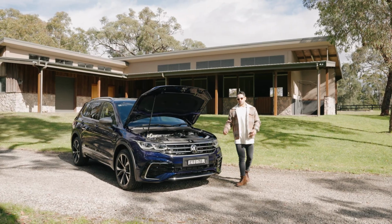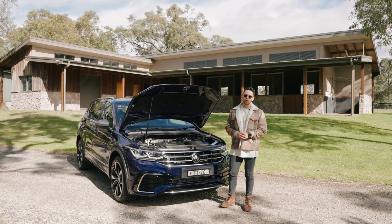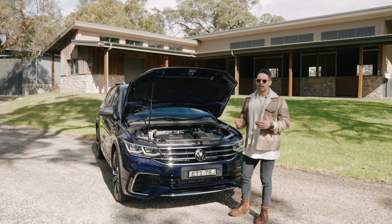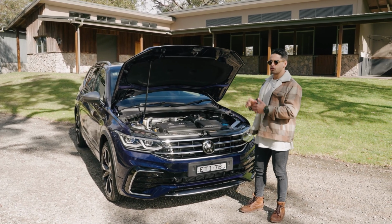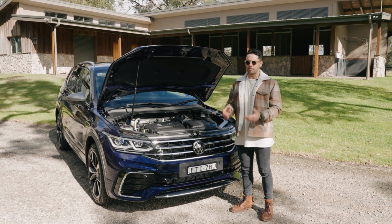So let's talk about engines. So the range starts off with the Life. The Life has a 1.4 litre 4-cylinder petrol motor mounted to a 6-speed dual clutch transmission and front wheel drive. I would say don't opt for that one. Move up the range and either get the Elegance or the R-line, as they have 4Motion all-wheel drive, and I think that's what you want in a mid-size SUV or an SUV for that matter.